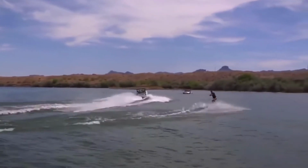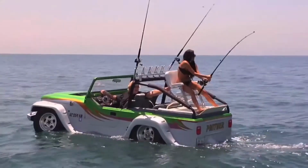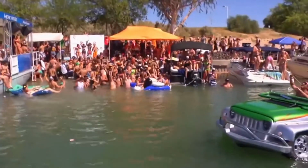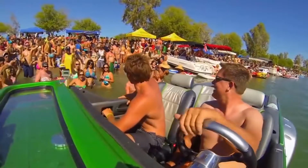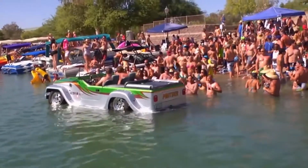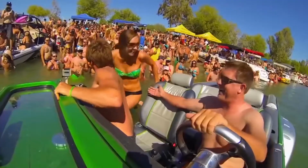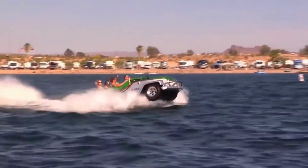Once in the water, whether racing at 45 miles an hour towing skiers or on an afternoon of scenic fishing, the possibilities are endless. And speaking of endless possibilities, the Water Car can't guarantee success. Cruising up to a beach party in your own custom-made Panther won't hurt your chances with the ladies either. The Water Car Panther is available as a complete product or a partial DIY kit.